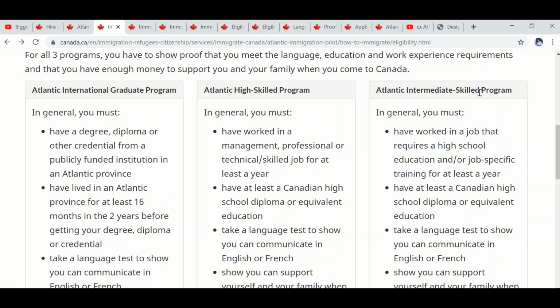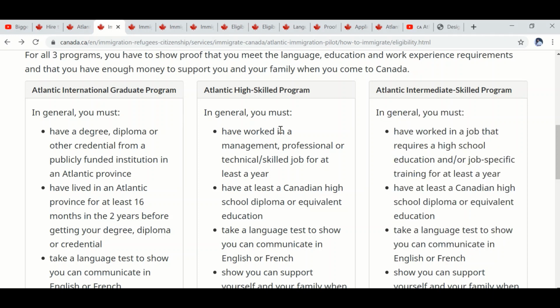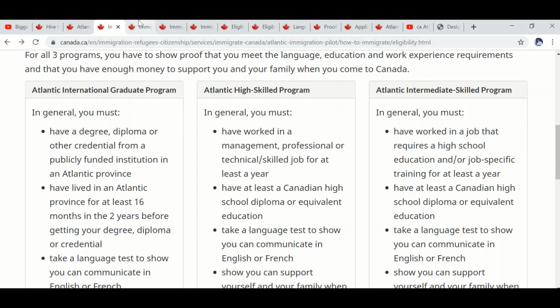The Atlantic Intermediate Skill Program, the only difference is that you have worked in a job that requires a high school education. So if you were not in a managerial position, this is for you. If you were in a management position, this is for you. Let's move on.